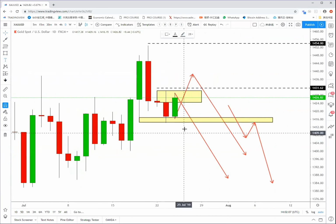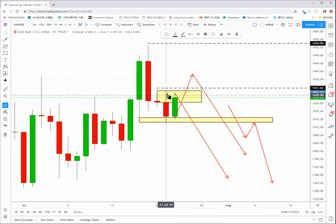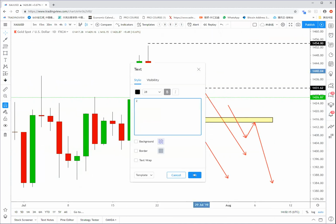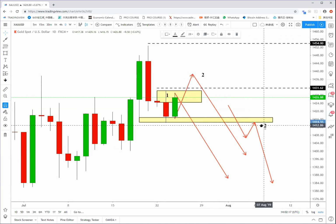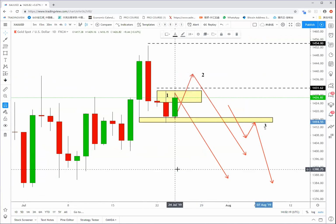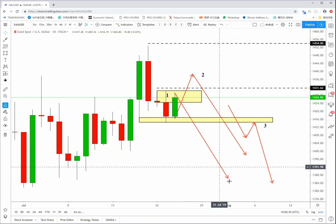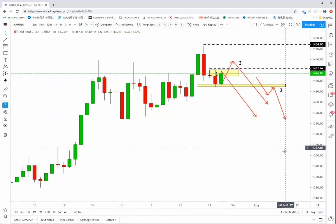So let me just put a mark for you. Right now you can consider a sell. This is the first sell. This is the second sell. And this will be the third sell. So it's up to you to choose which selling point to take for the gold, and aim for 1380 and 1360.